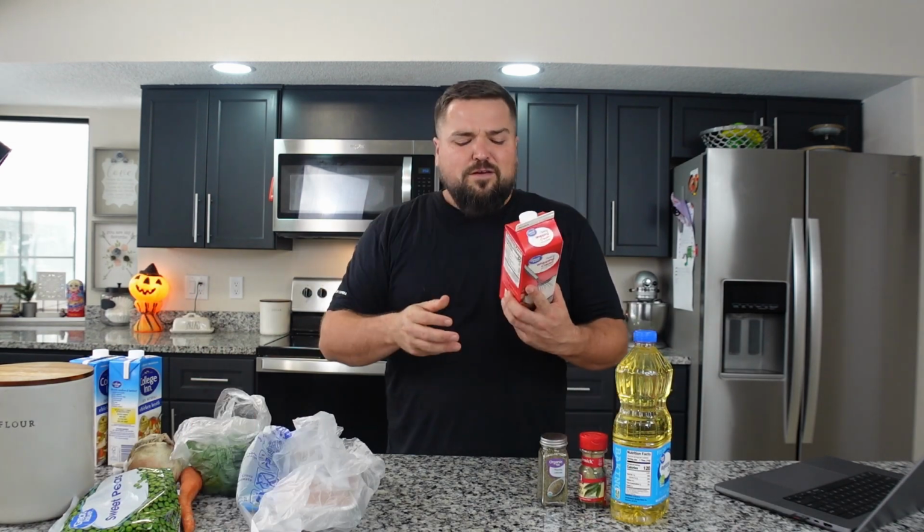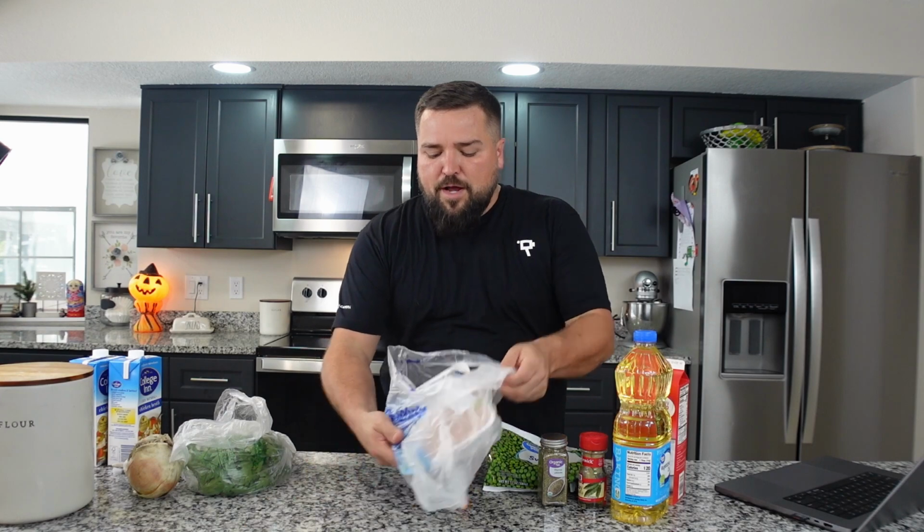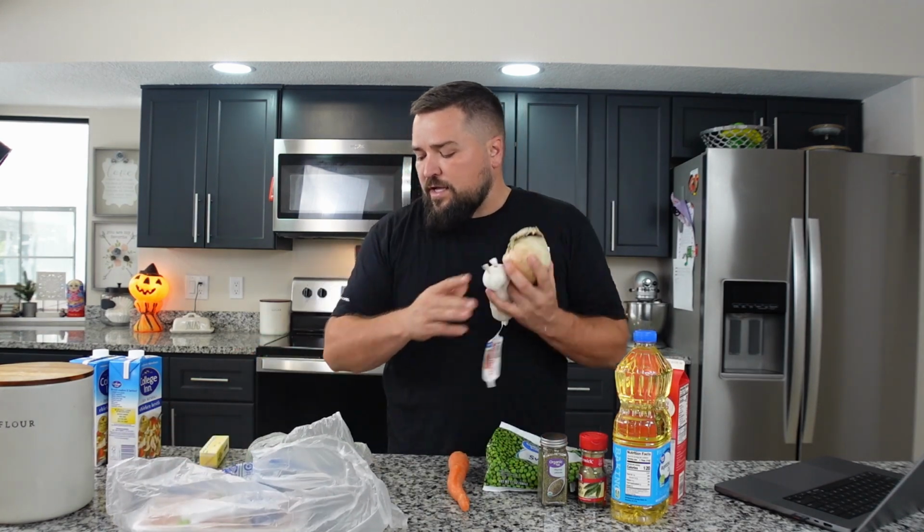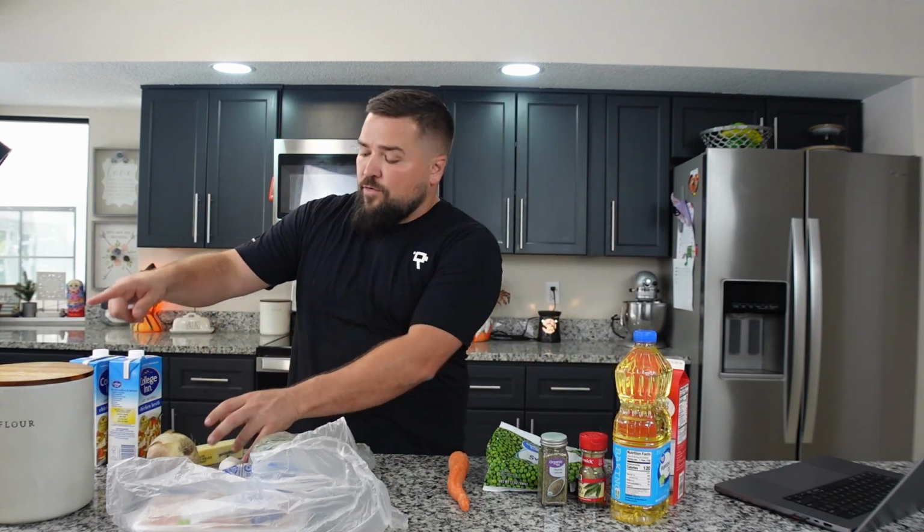So let's get started by looking at the ingredients. It says you're gonna need vegetable oil, which I have, bay leaves, thyme leaves, whipping cream, no, that doesn't seem right. Heavy cream, but I have whipping cream. I think that's the same thing. Frozen peas, a carrot, some chicken breast that we're gonna cut up. Parsley is gonna go in there, onion, garlic, unsalted butter, flour is over here, and chicken broth. So that's all our ingredients.